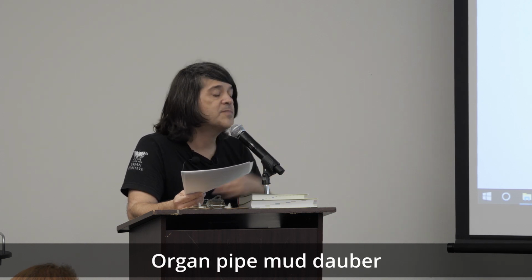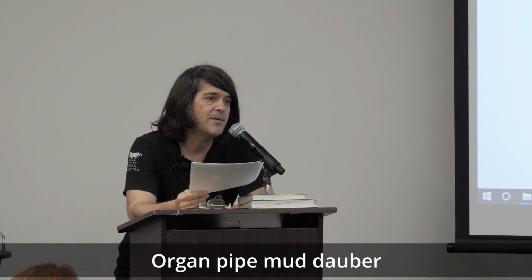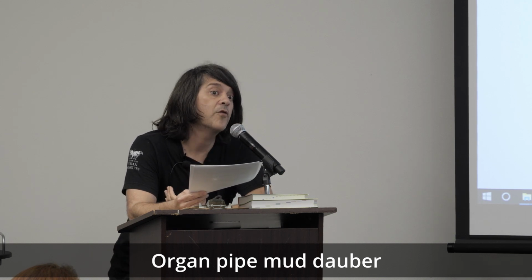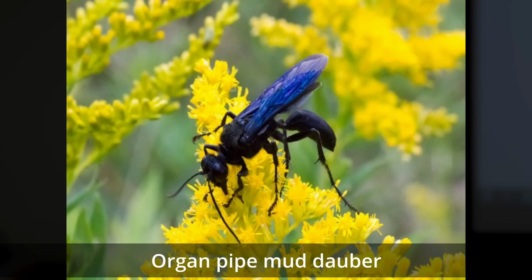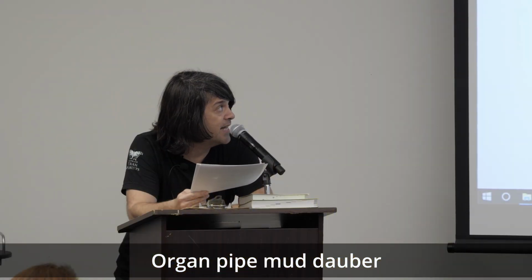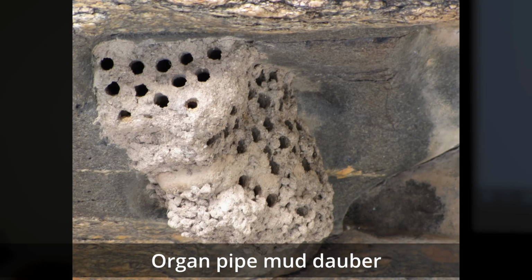Another group of wasps that we see visiting a lot. They're very predatory, again, for their babies, but they themselves as adults eat mostly pollen and nectar, are the mud daubers. This first one is called the blue mud dauber. Next slide, please. And the blue mud daubers have nests that look like this. So it'll be one big mud nest with a bunch of cells.